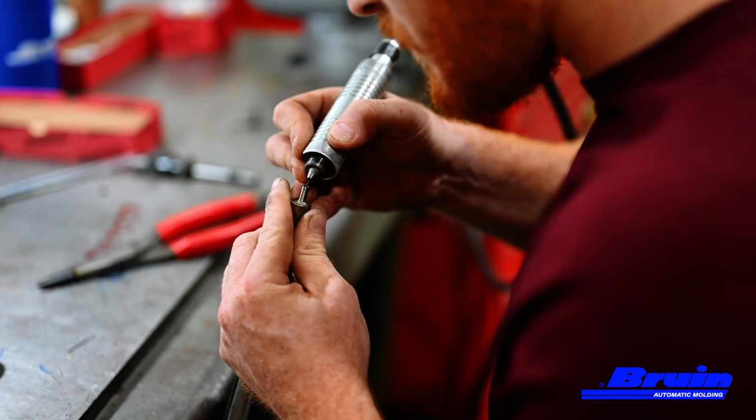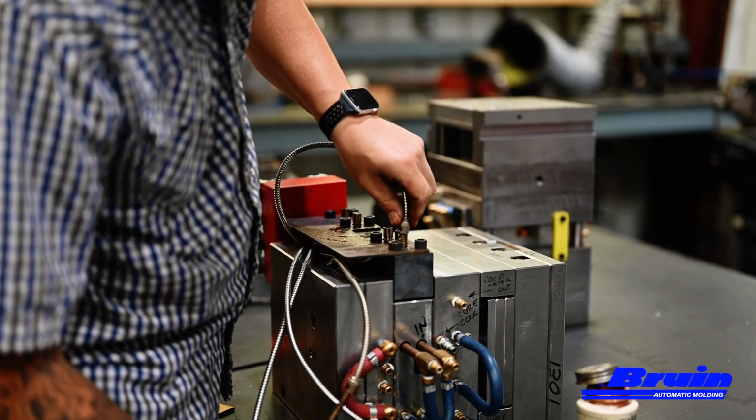Once the mold is in production, if any repair jobs need done on the mold, it's all done here in-house. We have a laser welder that ensures quick turnaround for customers, so that they get their mold back running as quickly as possible. Once the mold is finished running, it comes back to the tool room after every run. This ensures that the mold runs quality parts every single time it leaves the tool room.